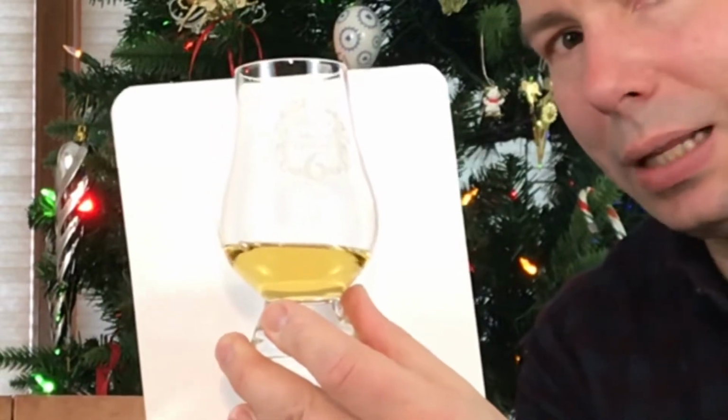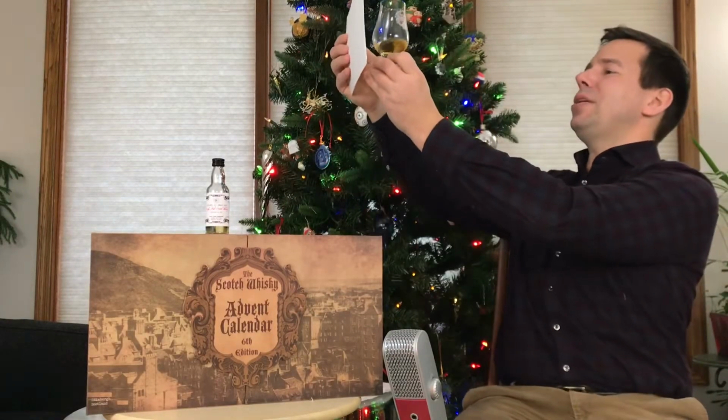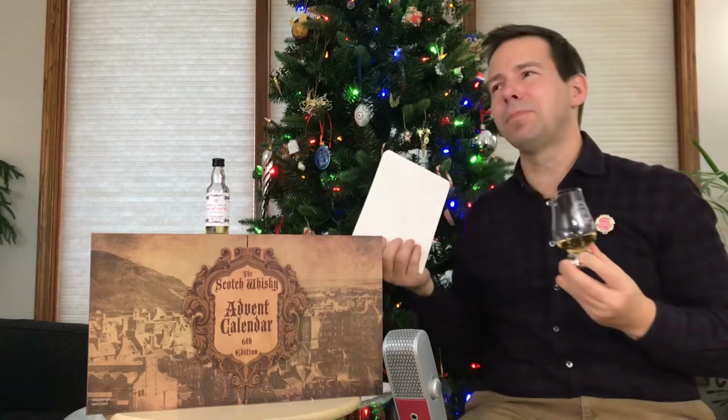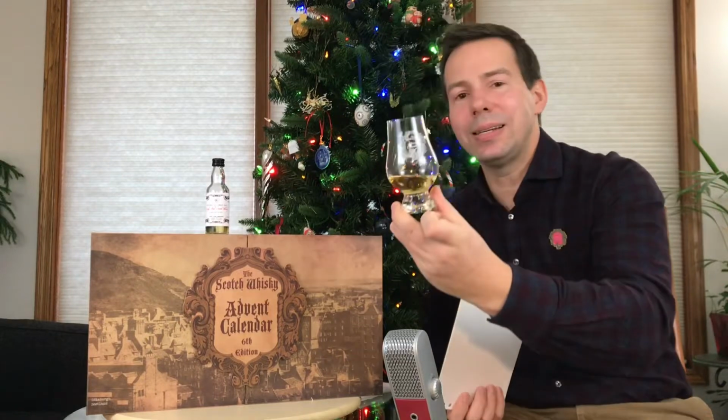What do you think of the color? Rather like a light lemony hue, just slightly gold. So like 10K gold, or like apple juice cut with a little bit of water. A nice light color. Obviously natural. Absolutely natural. And I'm sure this is unchill filtered.